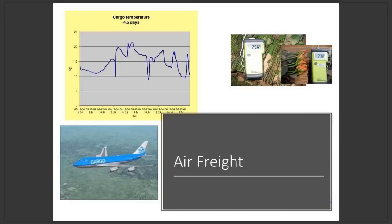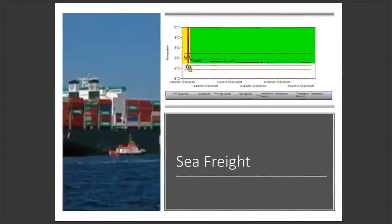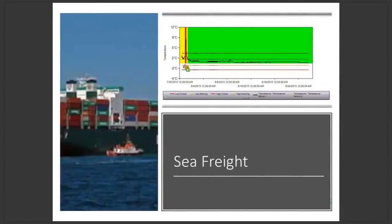And you can see in the pictures on the right just how much the temperature of the flowers increased. So as the rate of respiration increases, the flowers actually get warmer as well. Now, sea freight, on the other hand, is much easier to maintain the cool chain in.